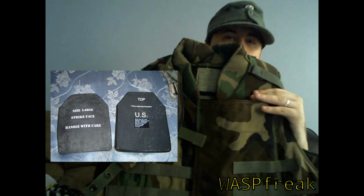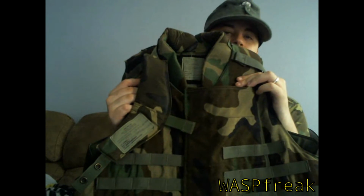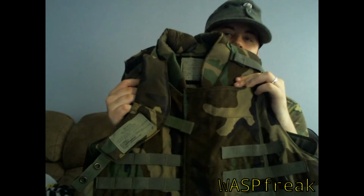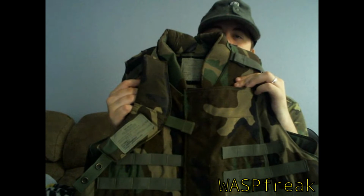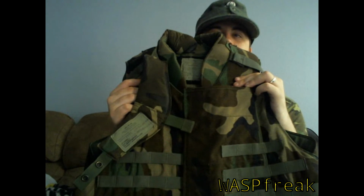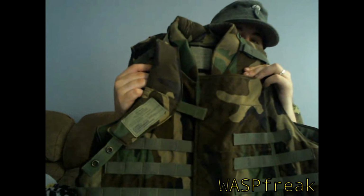But the thing that really makes these work is that they have what's called SAPI plates in them. They are a ceramic plate made of boron carbide that will absorb the impact of rifle projectiles, and these ceramic plates are rated to take up to 3 hits of M80 7.62x51 ball. Now, I've seen where they've stopped the more powerful 7.62x54R Russian rounds. However, with each successive impact, the plate becomes weaker and weaker, and if shot in the same spot, it would most likely fail.